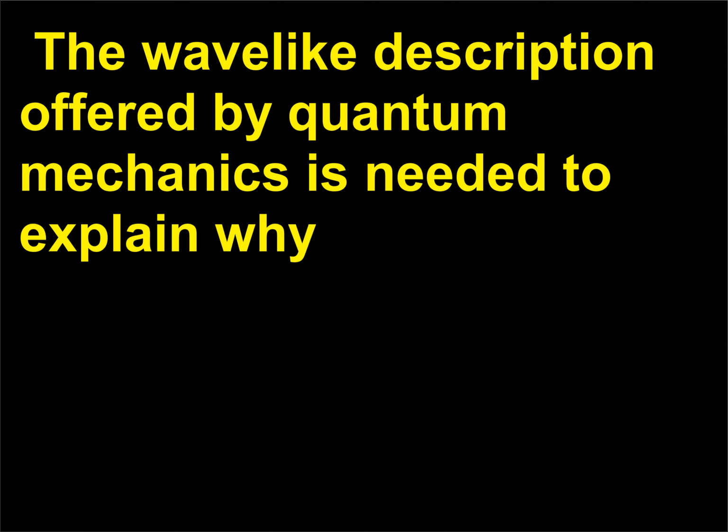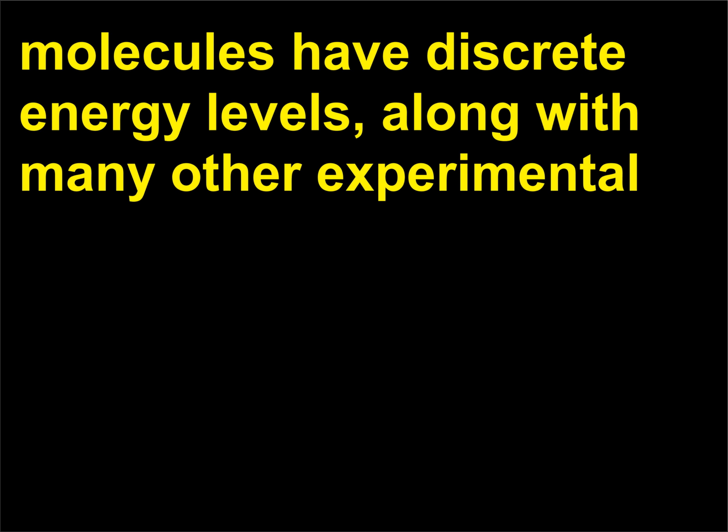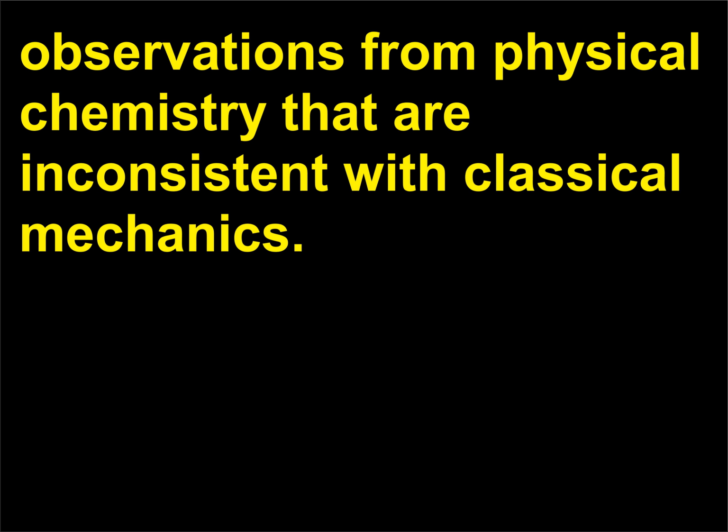The wave-like description offered by quantum mechanics is needed to explain why molecules have discrete energy levels, along with many other experimental observations from physical chemistry that are inconsistent with classical mechanics.